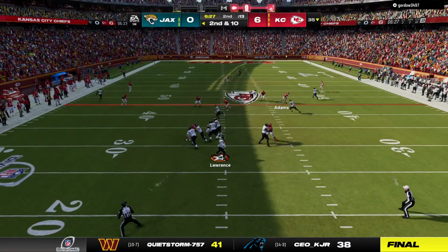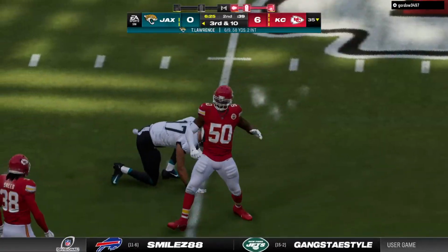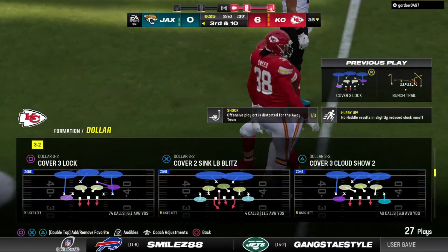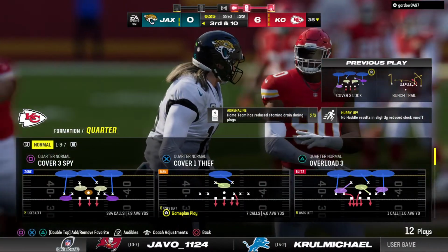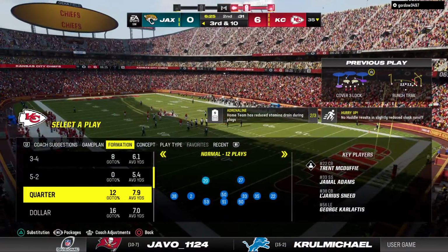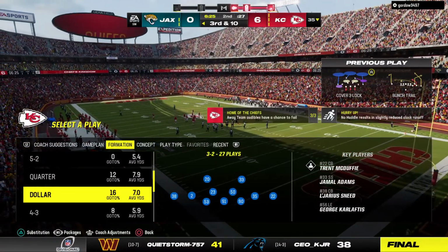Lawrence on the throw, led him too much that time. It's incomplete. I'll tell you, Brandon, this defense is playing with some confidence. Haven't allowed a point yet. Flying to the football. I'm telling you, it's almost 11 to the ball on every snap. Another nice job there to force an incompletion.